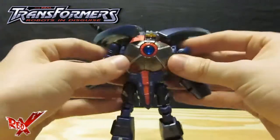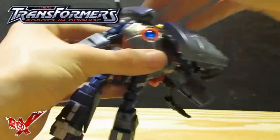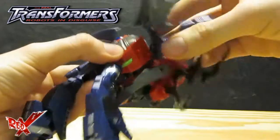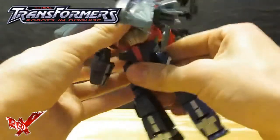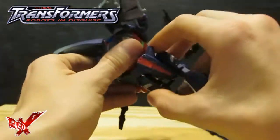And that's pretty much that right there. You can also flip these around like so. Bring these forward a little bit. No, actually, no. I screwed up. My bad. Let's start with the legs. And let's not try and press that button. Start with the legs. Bring it out like so.